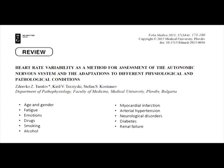For example, age and gender. It's less in older people, and it's less in women. It's less in fatigue. Emotions play a role, drugs play a role, and then alcohol and smoking also play a role. And it gives you an idea of the prognosis of a myocardial infarction, because if the heart rate variability remains very, very low after myocardial infarction, it's associated with a bad prognosis. It's associated with arterial hypertension, different neurological disorders, and it's also associated with the complications of diabetes and renal failure, or associated with diabetes.